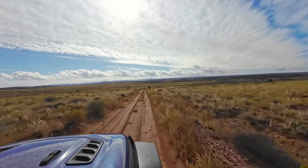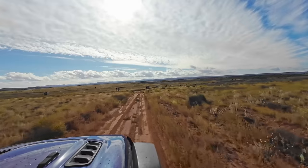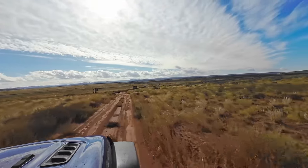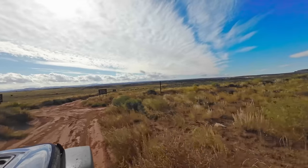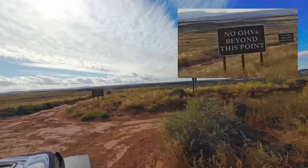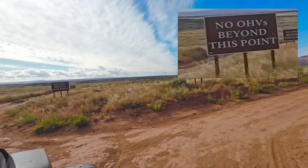And as we're coming up on the end of Poison Springs and heading up towards Flint Trail, you'll see these huge signs that say no OHVs beyond this point. So OHVs are allowed on Poison Springs, but not on Flint Trail and not on any of the roads to the campsites.